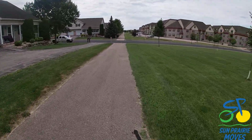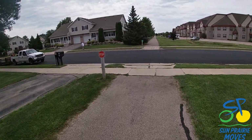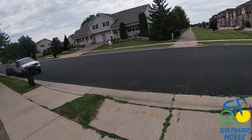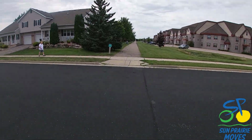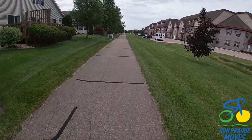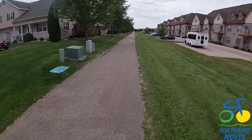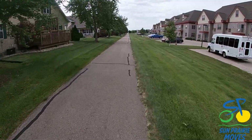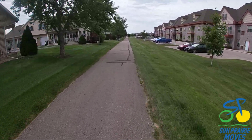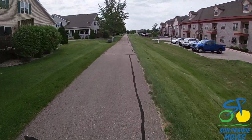So always look for vehicles, look for other users of the trails, and give them the right of way, and stop if there are stop signs. Here we're crossing Homestead Drive, and we're going to continue on. And this path is between St. Albert the Great Drive and the Liberty neighborhood. You can see we're looking at the back of buildings, and it's completely off street.